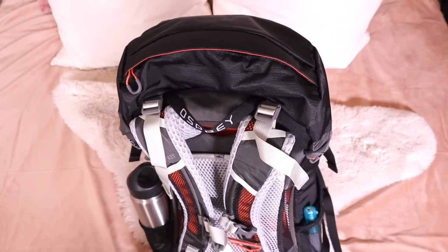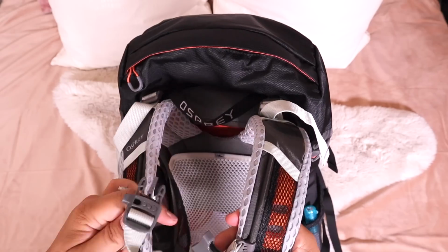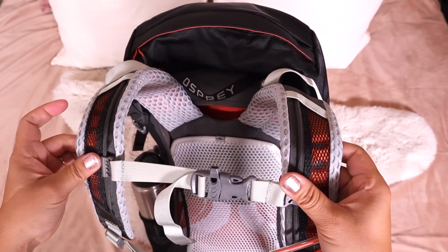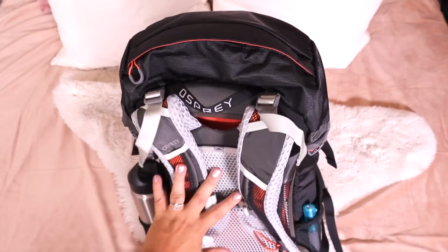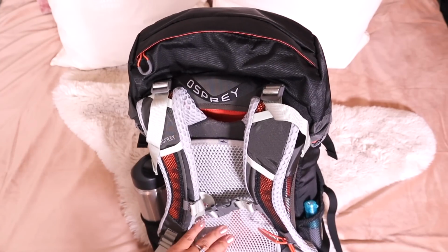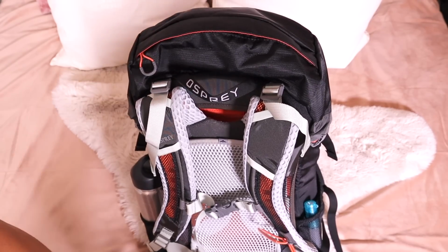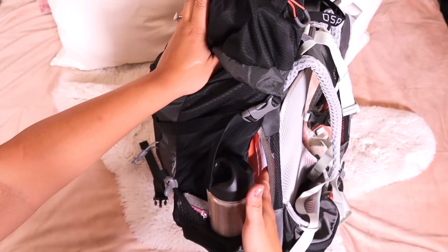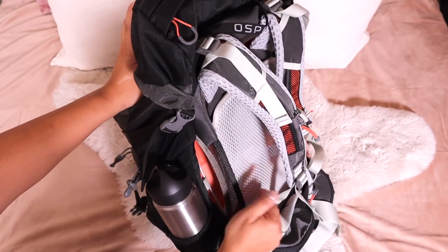So another thing that was really important to me was the straps. I wanted to make sure that it had these straps up front around my chest so it would be comfortable. I love how the mesh is. And the best part of this pack is how ergonomic it is. I don't know if that's the right word, but the weight is distributed evenly. And then it has, okay, see this? There's this space in between this mesh right here.